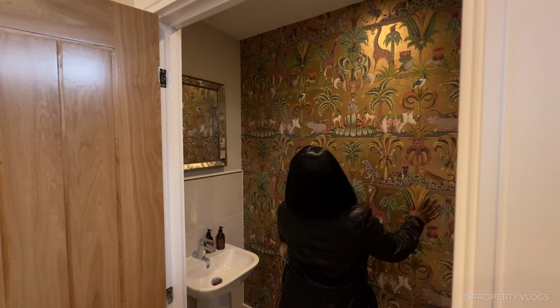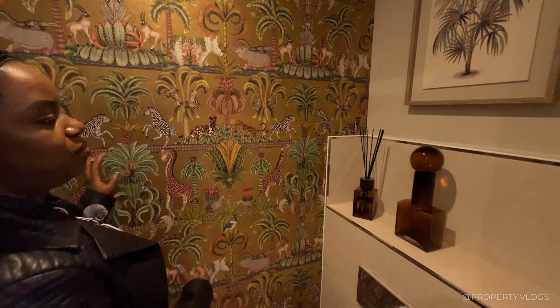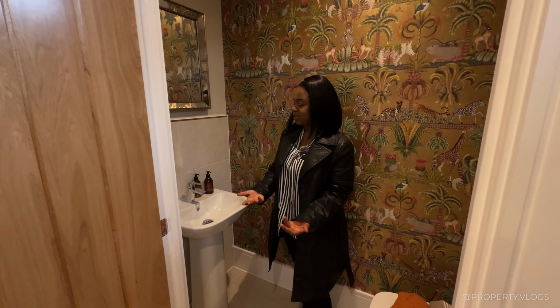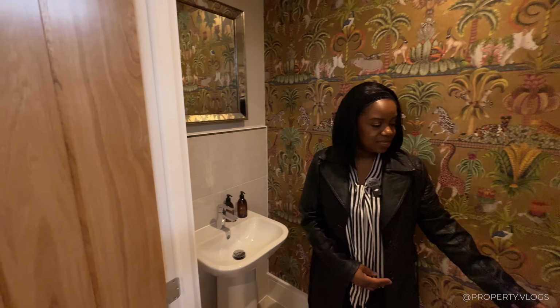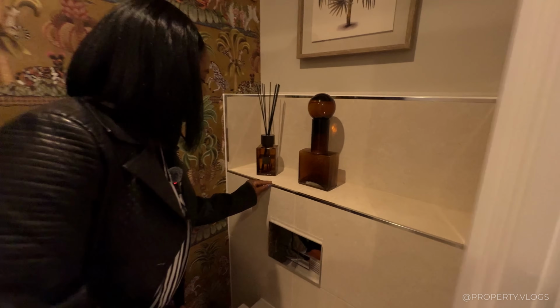I love this. This is like a metallic, tropical, almost jungle themed wallpaper, which really adds a lot of elegance. But in terms of what is actually here, if you were to buy the show home, you get a two-piece suite. You get your sink on a pedestal and your toilet with the hidden cistern. So the actual workings of the toilet are behind this tiled wall. I love the edging strip, very high quality.